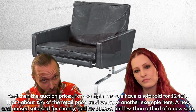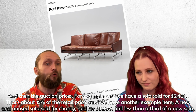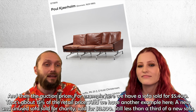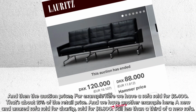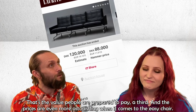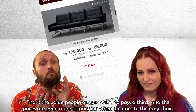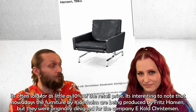And then the auction prices. For example, here we have a sofa sold for $5,400, and that's about 15% of the retail price. And we have another example here. That's a new and unused sofa sold for charity. It was sold for $11,800, and that's still less than a third of a new sofa. So perhaps that's about the value people are prepared to pay. Almost. A third. And the prices are even more astonishing when it comes to the easy chair. It's often sold for as little as 10% of the retail price.